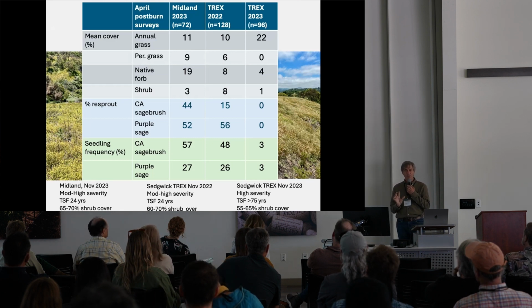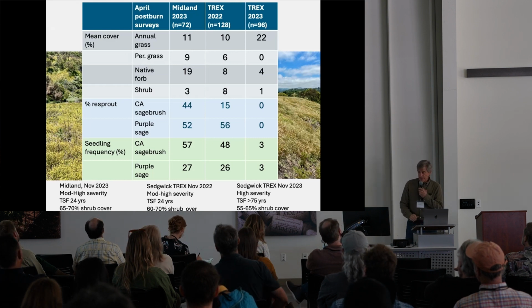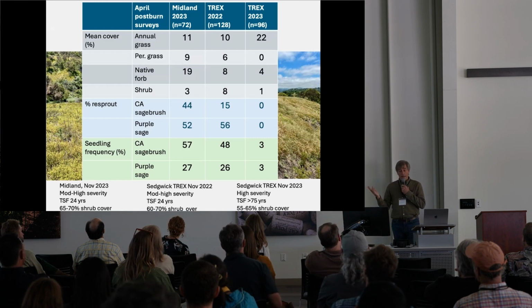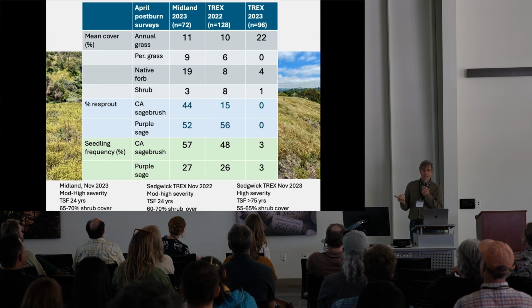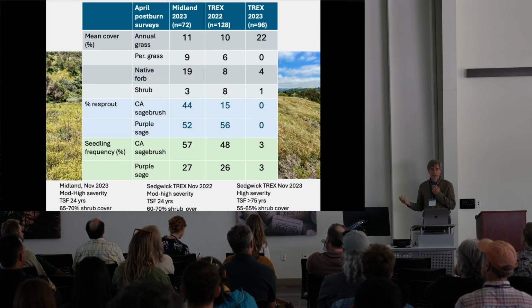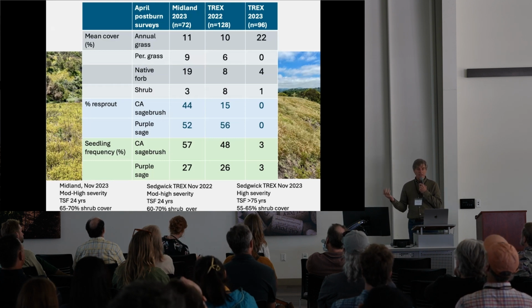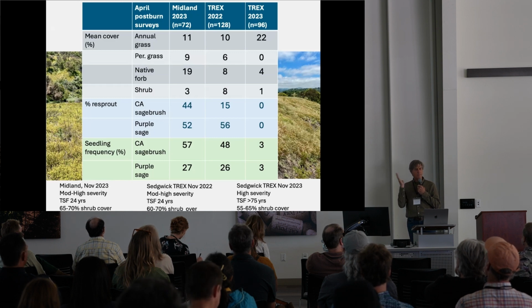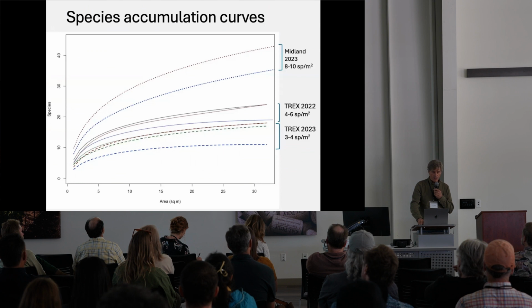It may be that we had two pretty darn wet years after these burns, winter 22 and winter 23. The thing that I'll call your attention to is our most recent TREX burn. It's essentially a grass bed, mainly Bromus madritensis. We didn't get any resprouting by the shrubs in our 96 survey plots. We had very few seedlings, and very little native flora coming back in that burn. So it's a really puzzling contrast in outcomes between these burns.